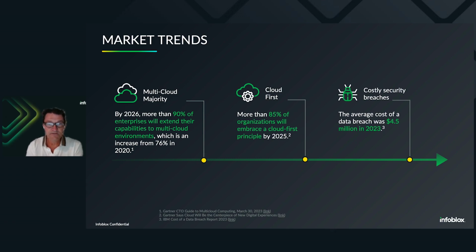Another thing that's accelerating this was COVID, right? But also, the rising cost of VMware. Broadcom is kind of accelerating, pushing a lot of your infrastructure into public cloud also. And then lastly, just simply increased cyber threat risk, right? The average cost of a data breach, $4.5 million in 2023. When you have these diverse environments, it even makes it more difficult to manage this, right?